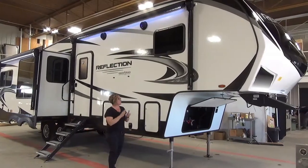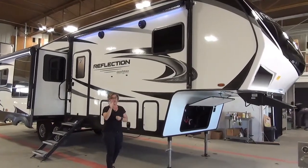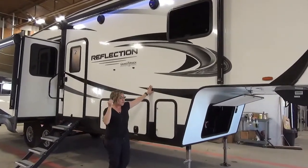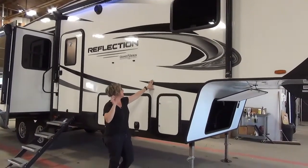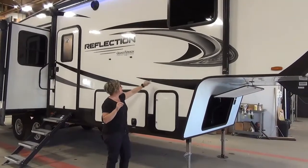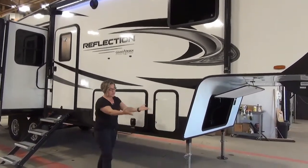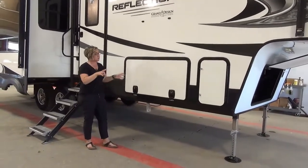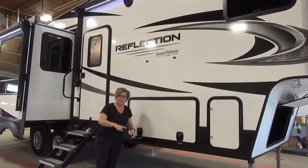So what we're getting in this Reflection fifth wheel, 5-side laminated construction. And they laminate their own walls. Not sounding like a big deal, but it really is a big deal. Deco warranty, tire warranty, the insulation in the underbelly with the thermal foil wrap with the 4-inch heat duct blowing underneath, and they also do tank heaters.